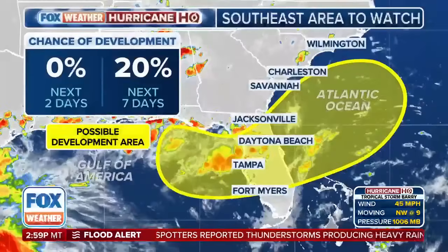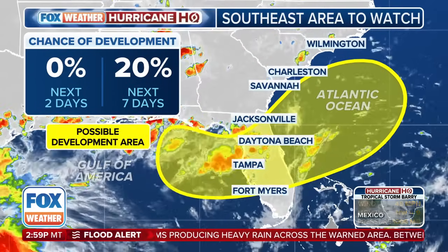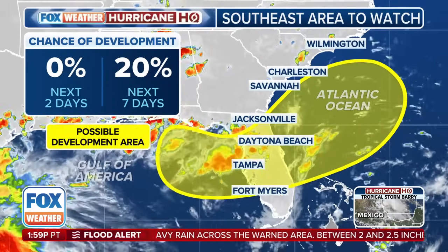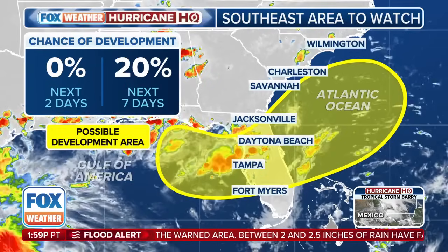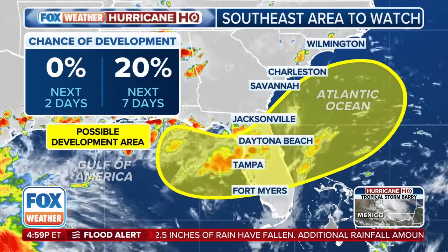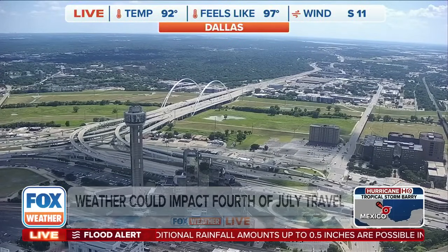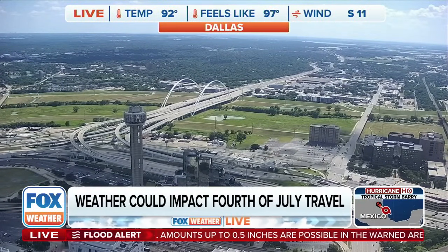Rebuilding. We've got to talk about the tropics because we have an area to watch that has now been designated right over the state of Florida, and this is going to be for a stalled out cold front that could spin up some kind of area of low pressure along it much later on this week. Not expecting anything today, Monday, Tuesday. This is going to be more like Thursday or Friday. It's a low chance. We'll keep you updated.